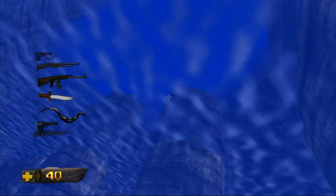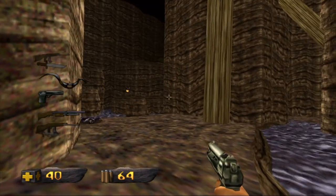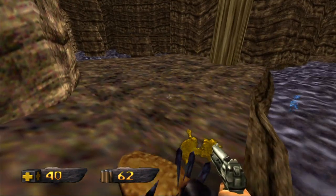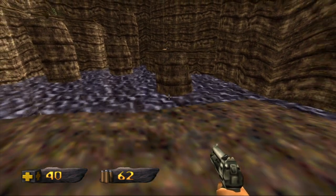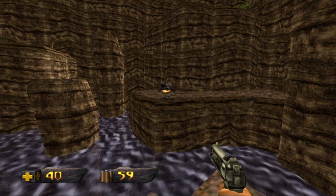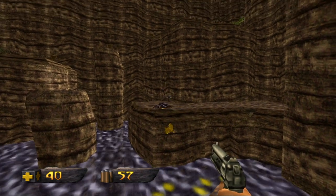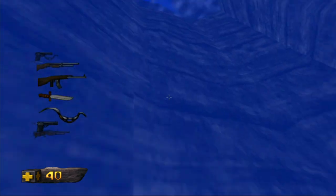Oh, can't go up there. Oh, no. Here, I can go up here. Dung beetle. Die already, will ya? Jeez. You gonna come at me, bro? How is that not working? There we go. Oh, seriously? I made the jump before.